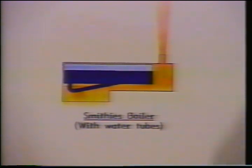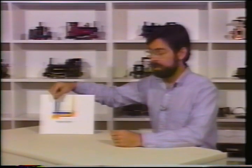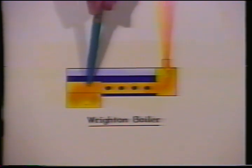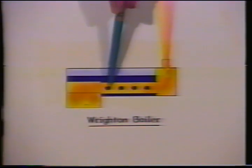There are many variations to internally fired boilers in small-scale locomotives that you don't have in the larger scales. One of these is the Wrighton boiler. Again, the fire is back in a firebox. In this case, a dry firebox, which means that there is no water surrounding the fire, just above it. Then there's a large internal flue, which connects the firebox to the smoke box. And inside this flue are cross tubes, which increase both the volume of water contained, which increases the duration, and the surface area, the heating area, which increases efficiency.